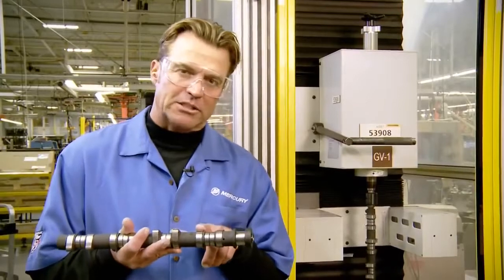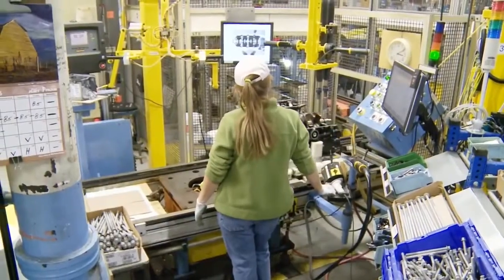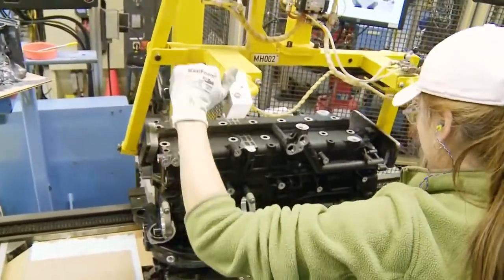Computer-aided critical measurements are used throughout the entire assembly process to ensure years of trouble-free operation on the water. The block continues down the assembly line where additional components are installed and tested.